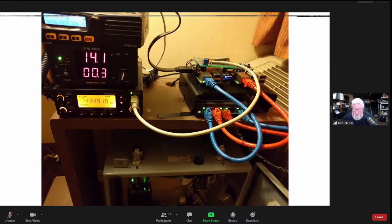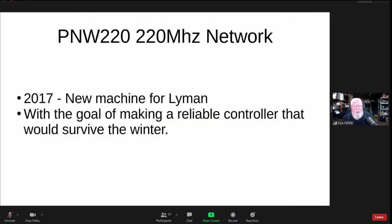It kept busy. At that point, I decided that I needed to make a new machine for Lyman. And I wanted to build up a reliable controller for it. I wanted something that could survive the winter. I was looking at things like watchdog timers, and you know, you get a little concerned about putting a repeater at the top of a 4,300 foot hill that's snowed in for a number of months of the year.